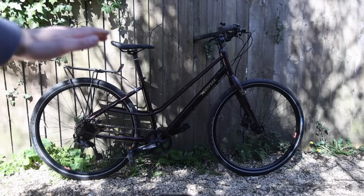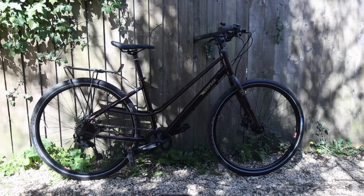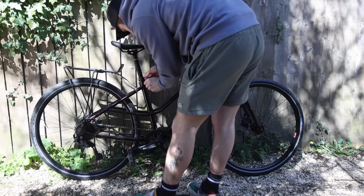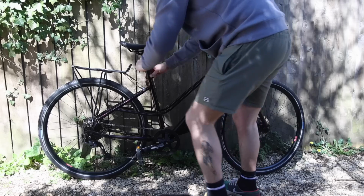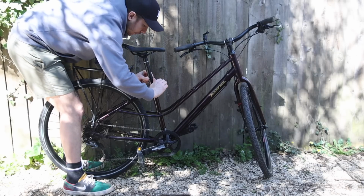Verdict is, saddle's pointing down too much to begin with, and it's also definitely still too high. Is that right? Get the height down a bit. I don't think it needs to go down a lot, but... Yeah. A little bit, innit? I don't want to topple over if I stop. The more you cycle, the more you'll feel your legs and you'll want to put it up a little bit.